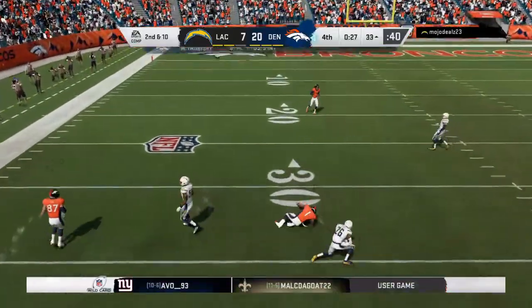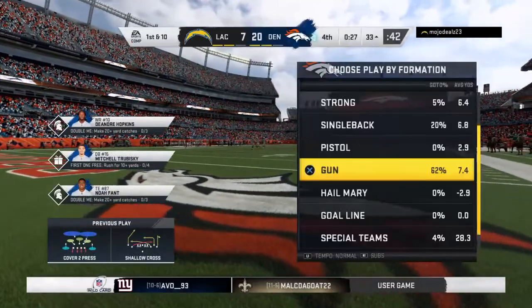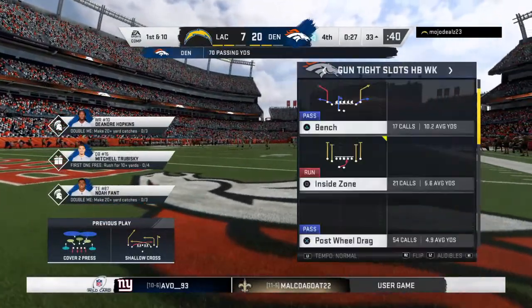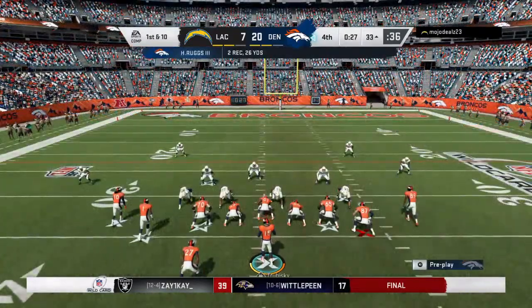Falls incomplete. Now he's going to get this all the way down inside the 35. Now the Broncos are going to call the first of their timeouts. That'll leave them with 2 remaining. We'll be back after this.